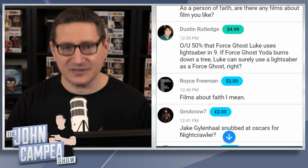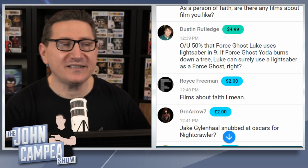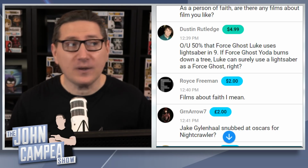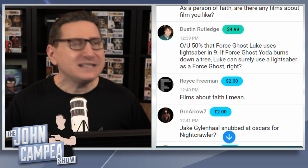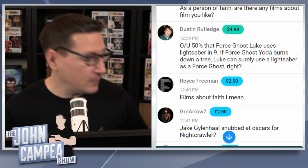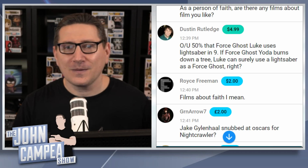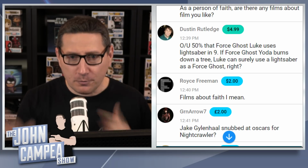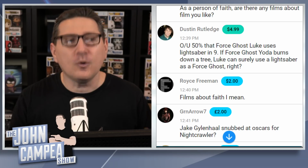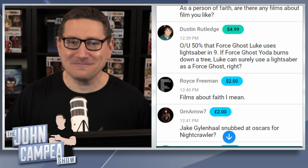Okay, so let's say that's the case. Could Luke actually wield a lightsaber in Episode 9? Well, look, if Yoda can wield a stick, then Luke can wield a lightsaber. Doesn't seem very fair, though, considering what's anybody else going to do to him? He's a ghost. The lightsaber's just going to go right through him. What are stormtroopers going to go? Pew, pew, pew, and the lasers just go through him. It's not a fair fight.